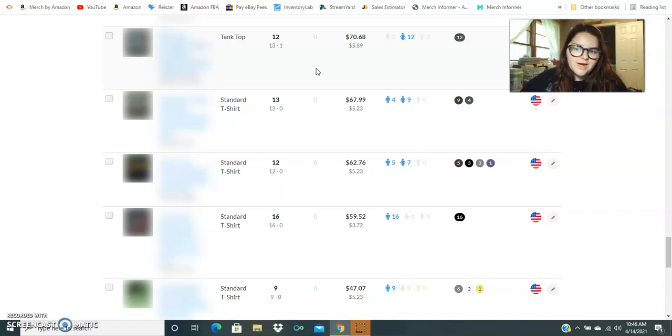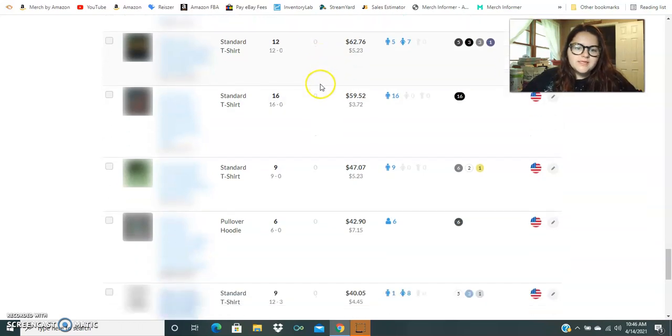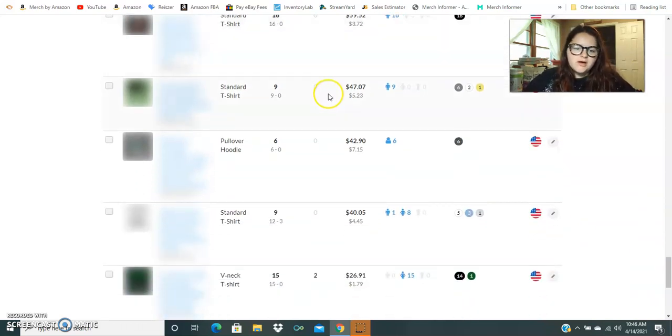Really, the only time that I'm using that competitive pricing is when I am in a sea of other people, and then I have to kind of compete on price as well as my design quality. Just scrolling down a little bit more, you can see standard t-shirts make up the bulk of my income here.